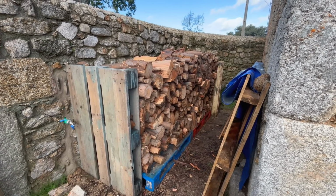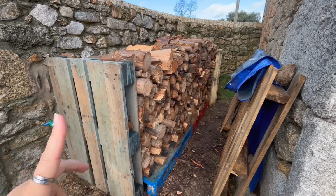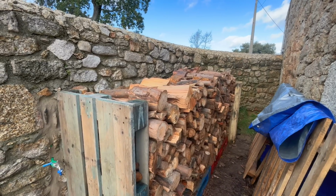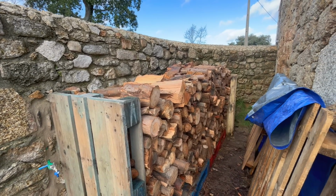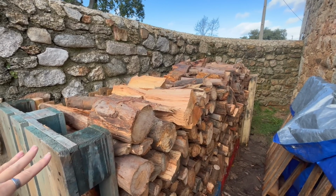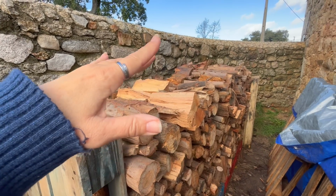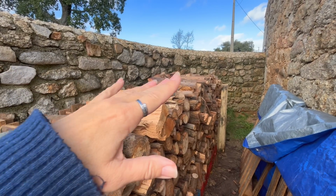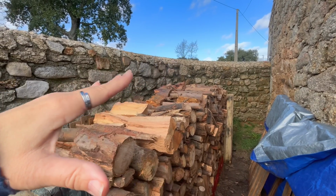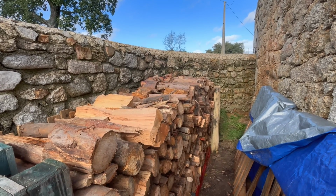We were able to complete the side part and the back part of the log store, but what's going to happen is, well, we had a delivery of logs, that's why we were doing it really quickly. What we're going to do is to extend the height of this, only by a little bit actually, and then we're going to just put a roof onto the top, so that then it's going to keep all the logs dry.